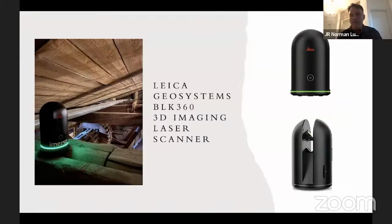$25,000 piece of equipment when you include all of the accessories, and then you have to pay for the software. Leica Geosystems provides wonderful software, and there's an educational license, by the way, just in case you want that, Rich. So there are educational licenses available to students and to professionals if you're using it in your classrooms and your laboratories.